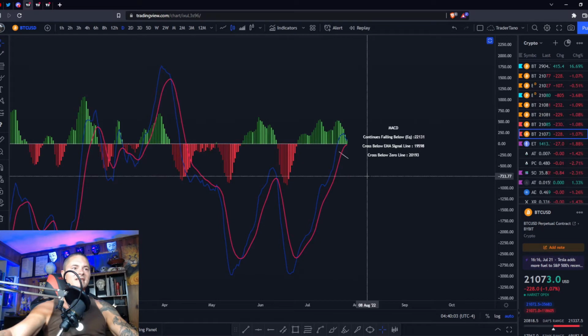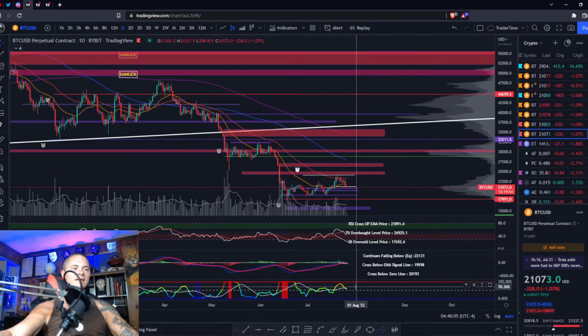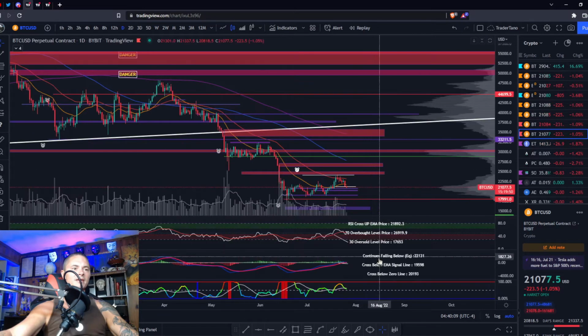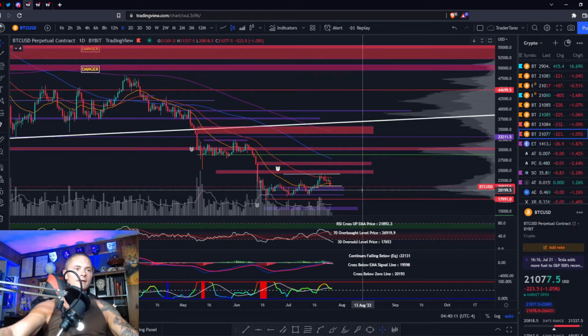Positive momentum is decreasing on the histogram for the daily. We did just cross the moving average to the downside on the BBWP, which measures volatility. So I do think we could go a little bit lower.